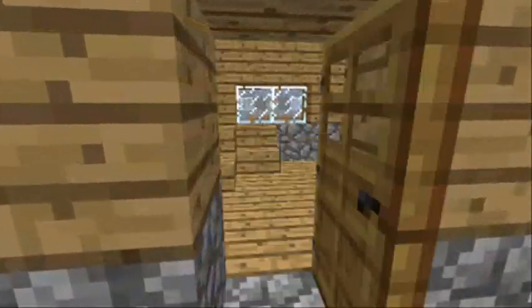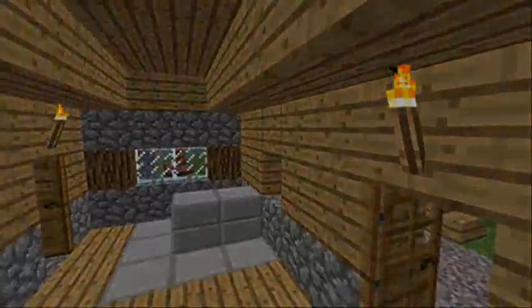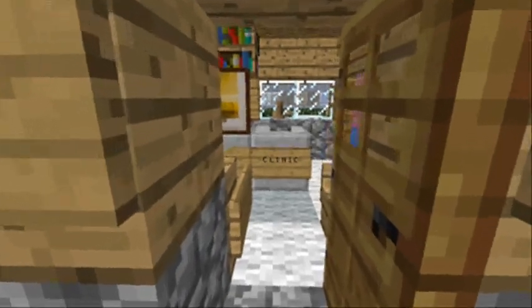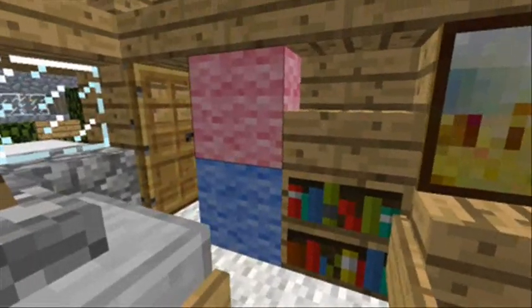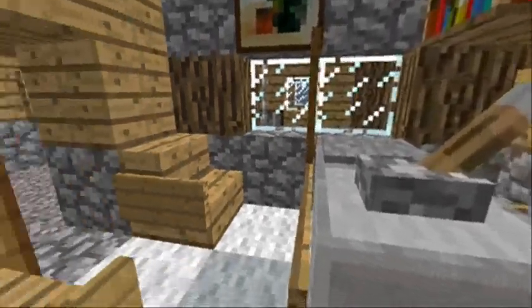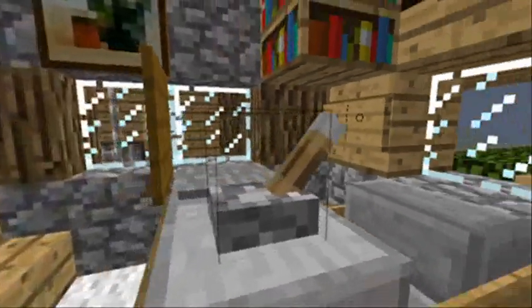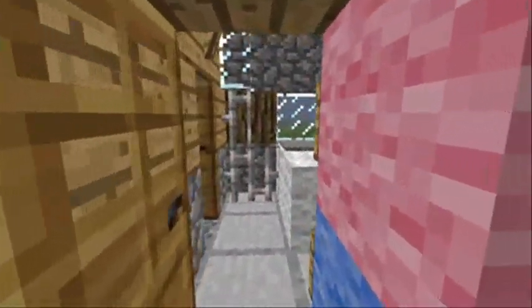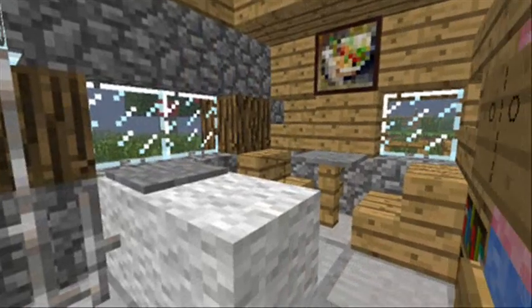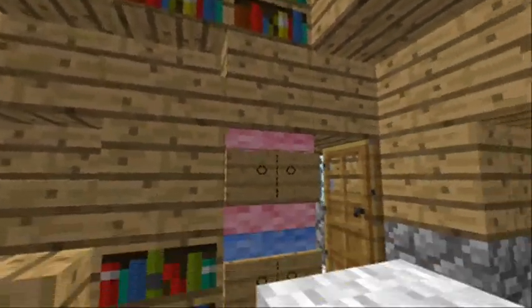This is a before shot of the NPC store. We turned this into a medical clinic. Here we have the reception area, some shelving, a bit of a waiting area over there, and a laptop. And through here we have the doctor's office, put a drip next to the bed, and here's the consultation area. We've used the stairs for shelving around this room.